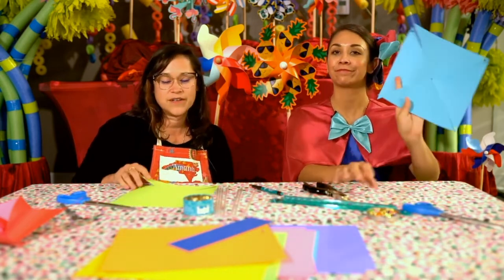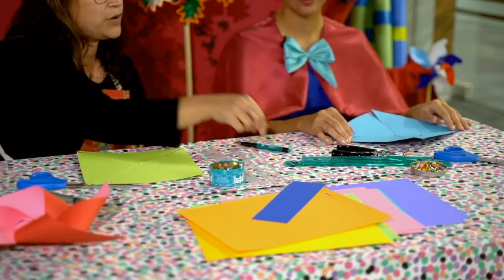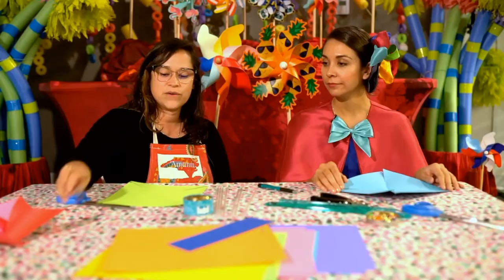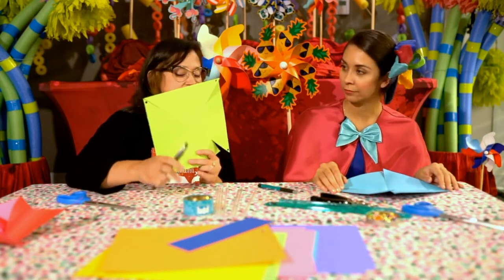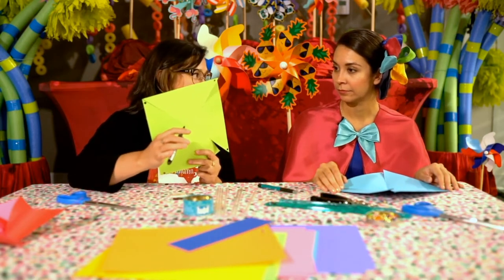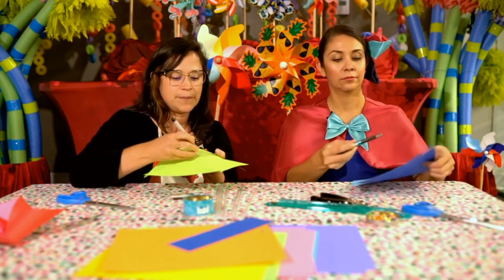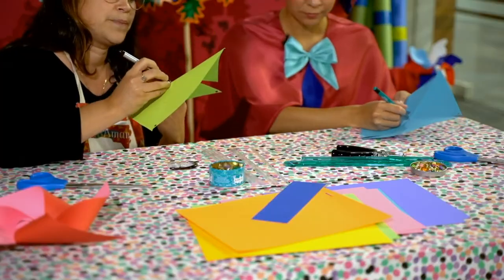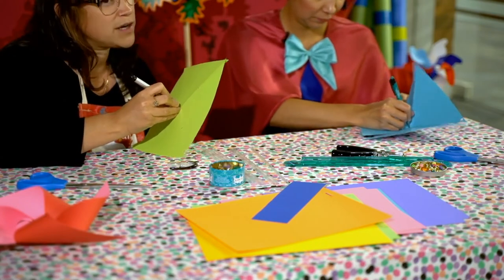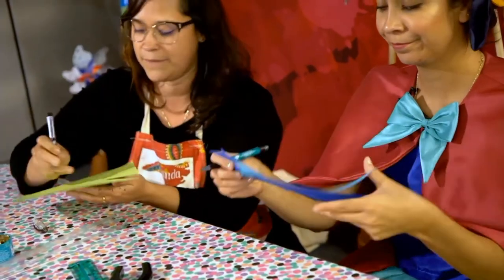Okay, so we've done our holes. Now we are going to use our pens, and where we put our circle here, we're just going to take our pen and push through it so that we have a little hole, not a big hole, a little hole. I'm just going to take my pen and put my finger down there and poke through it, but not too hard because you don't want to stick yourself. See that? Did it.